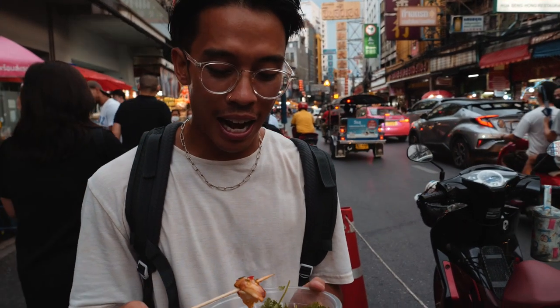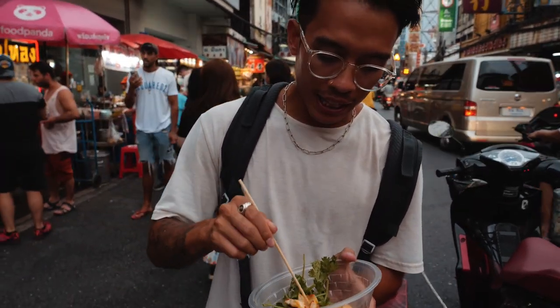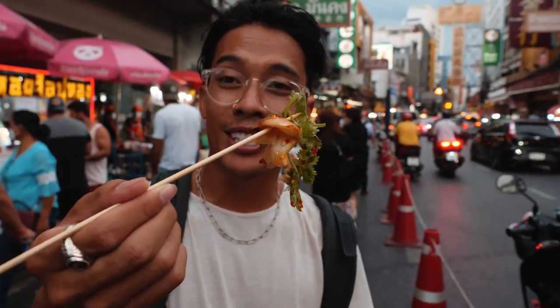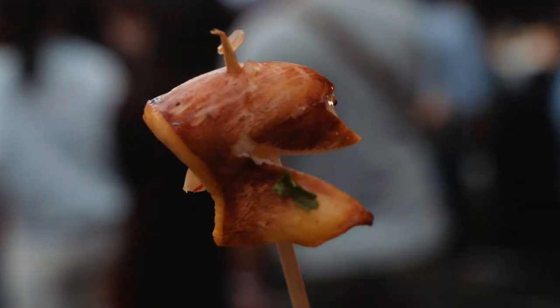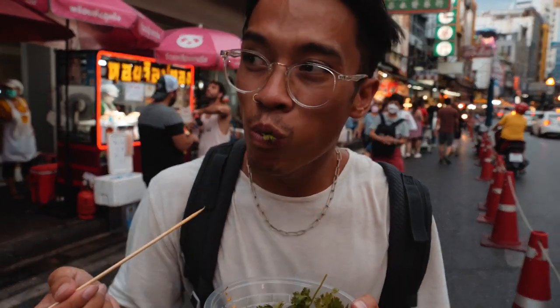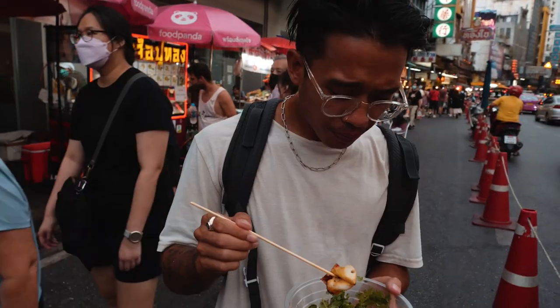Alright, so I don't know how spicy this is going to be. I'm a little afraid, but I think I gotta start by getting all of everything, right? So we got some cilantro here, we got a little bit of squid, and a hell of a lot of chili. Bottoms up? Not bottoms up. Wow, it's hot. Hot or spicy hot? It's really hot.